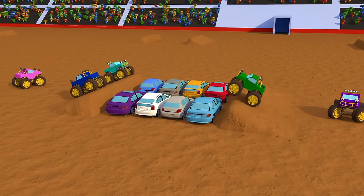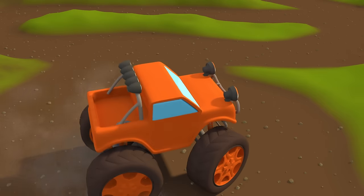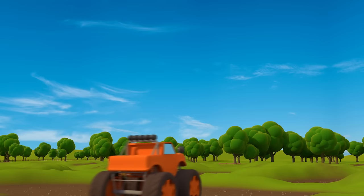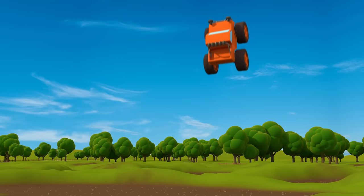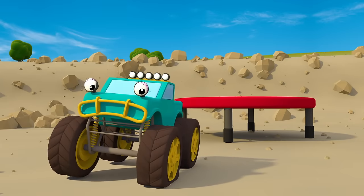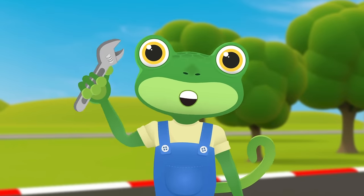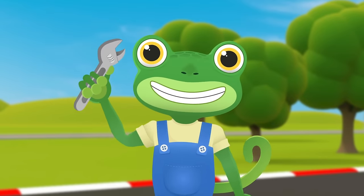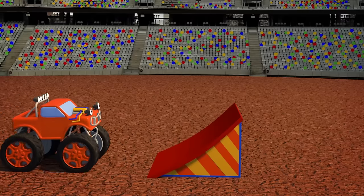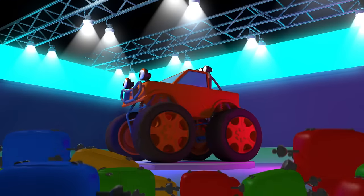The wheels on the monster truck go round and round. Wheels make it bouncy when it hits the ground. Using a wrench, making sure it's safe. Climbing in the truck, then driving away.